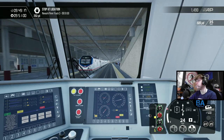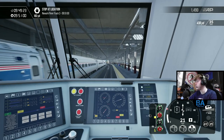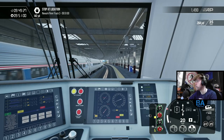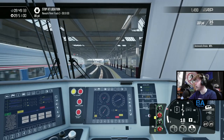Which, yeah, we haven't downloaded that yet, as it doesn't seem to want to download. Maybe loco DLCs are different to route DLCs for sort of early access on consoles. So I might dig the, well, not dig the PC out, but download it on there.